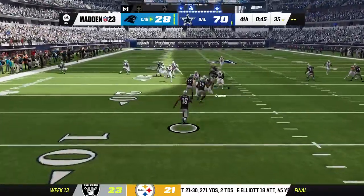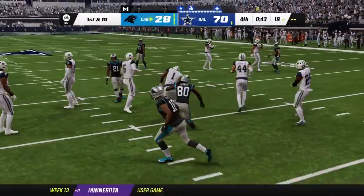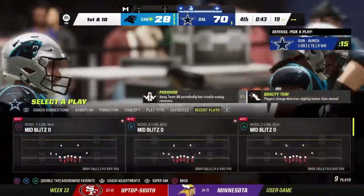And here comes a return from just beyond the goal line. And only able to get this to the 19, so probably should have opted for the touchback.